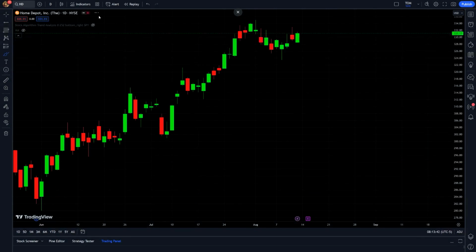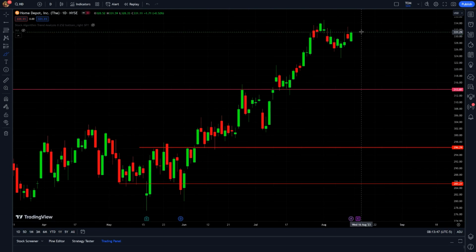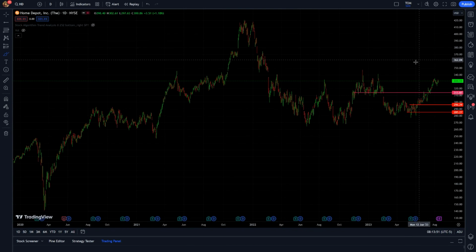And if we go over to a chart of Home Depot, man, they have been recovering up so much lately. If these earnings go well and they end up pushing up above 335, they'll be getting really close to breaking out back up to 350 plus again.